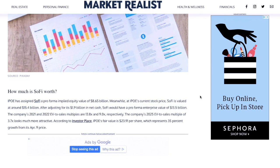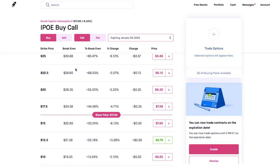So what I'm looking to get into, if we were to sell off a little bit more in the coming days and weeks, is the January 2023 long call or leap. 20 strike looks attractive to me.